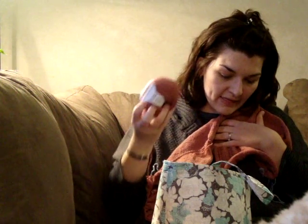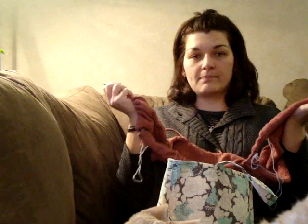I am using Belly Yarn Superwash DK in the rose colorway. I have, I think, 9 skeins of this, and I'm just about done with my second skein. I'm using US size 6, 4.0 millimeter needles. And since it's just back and forth stockinette body, I'm to the point where, this is one of my favorite points in knitting, where you have to go.